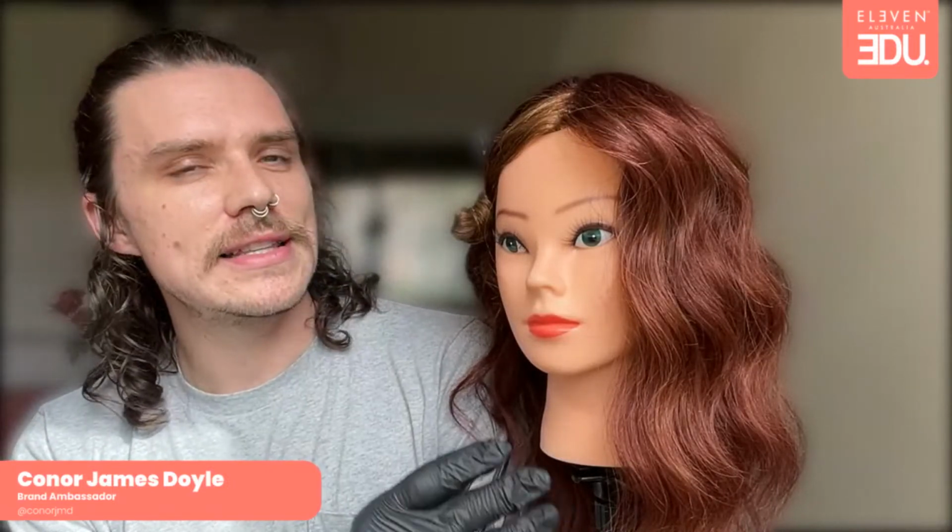The reason that I chose this type of color is because, for one, it's quite current at the minute. We're seeing a lot of people delve into these deep, reddy coppers, these auburn tones, these more vibrant tones, but also it's something that clients can do very easily themselves at home, and we want to show that we can do more.